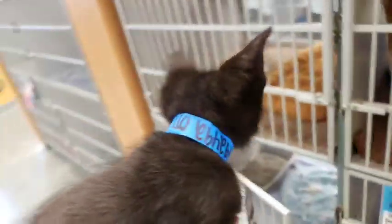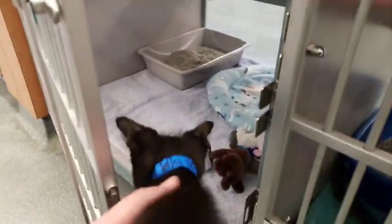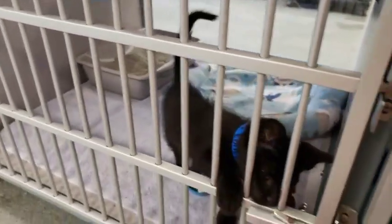Look at his ears. Oh, wait. No, you're too close. Too close. No, no, no. Don't run. Guys, here he is. He's cute. He's a runner. Okay, now I gotta get him back in there without dropping the camera. Here, go, go, go. You gotta stay in there. Sorry, dude.